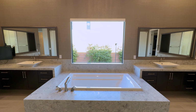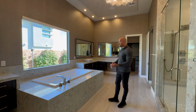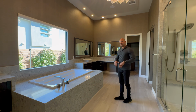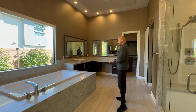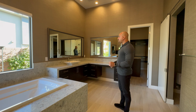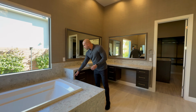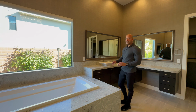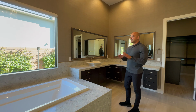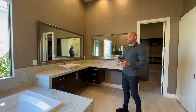Again, it's not an ultra modern home. This is more of a contemporary home. And they did a wonderful job with the design aesthetics and bringing that all together. So everything is flanked by that same quartz for the surround of the bathtub. And then just look even over here, how the bathtub surround comes right into the waterfall counter surface. Just those minor touches really truly separate this home from a lot of the others, even in this neighborhood.